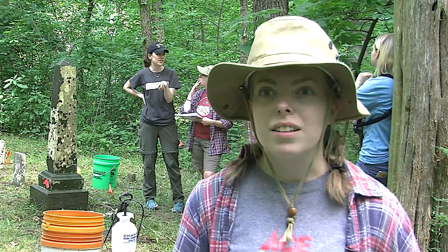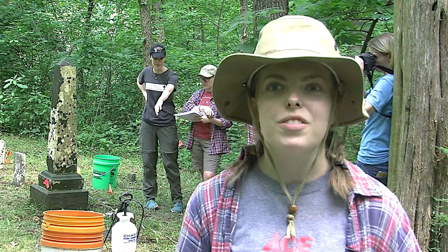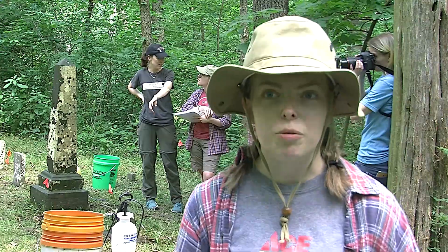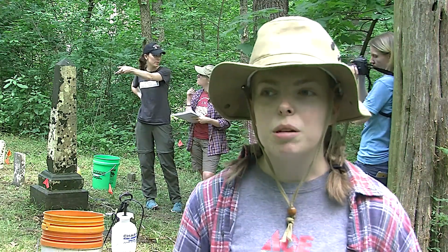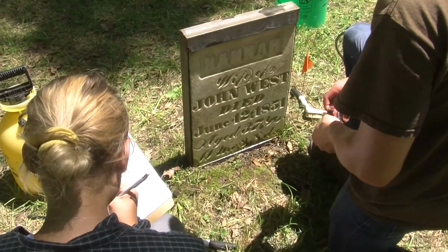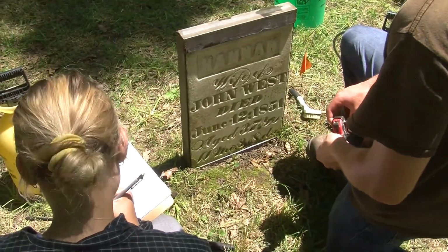We're looking at the cemetery and the stones, and we're cleaning them, learning about the personalized features of each stone that can tell us a lot about each person. And this is actually what I'm doing my part of our final project on. So I'm learning about the West family, who's buried here, when they came here, who's all buried, and how they found this area.